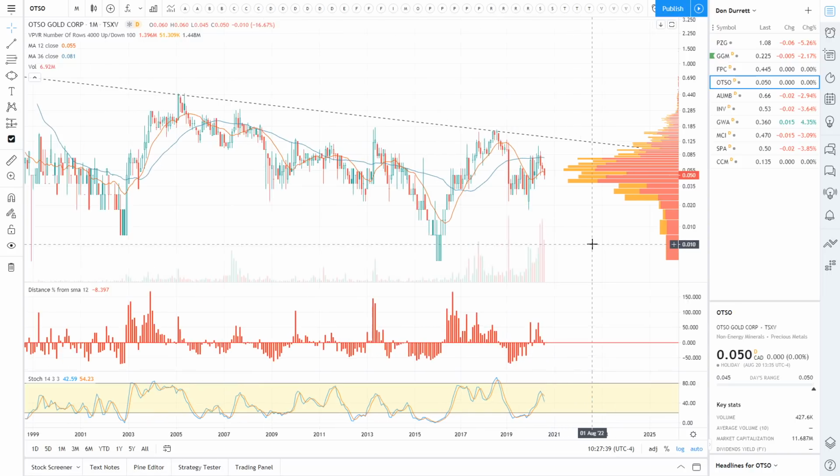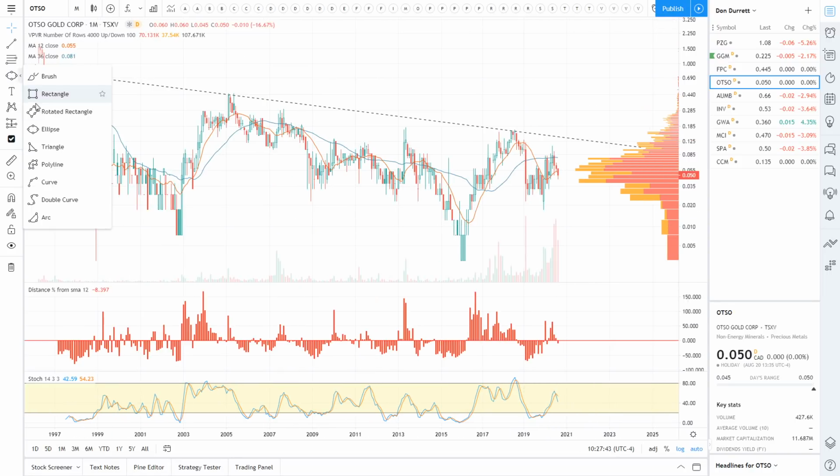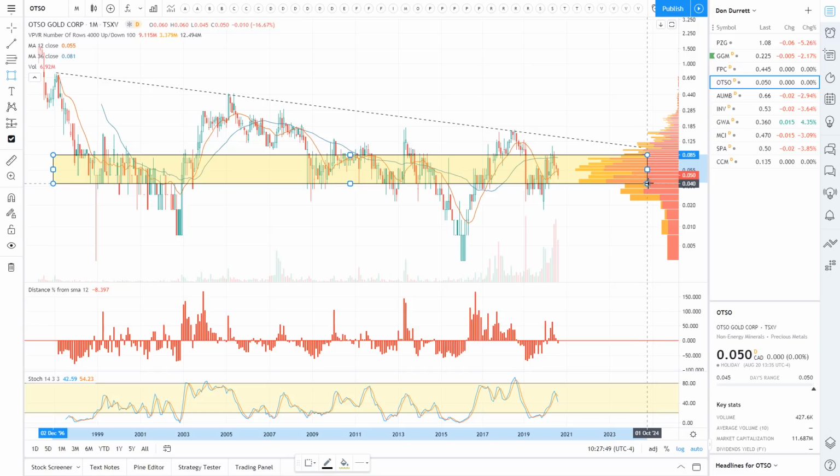Oh, below the 1 year moving average. This one's having a little difficulty. It's trying to fight its way through that huge volume defined base. It's still in it. So this one's still working out.